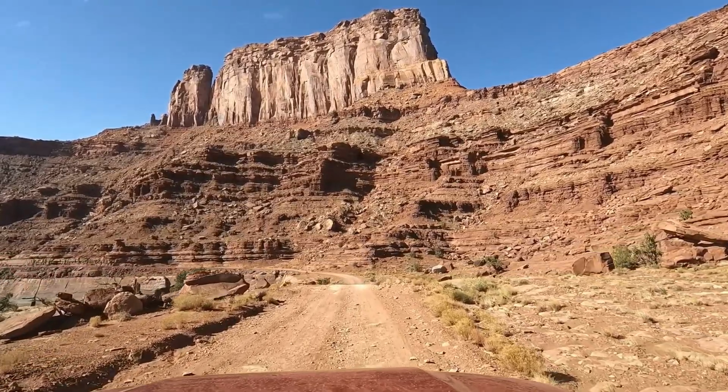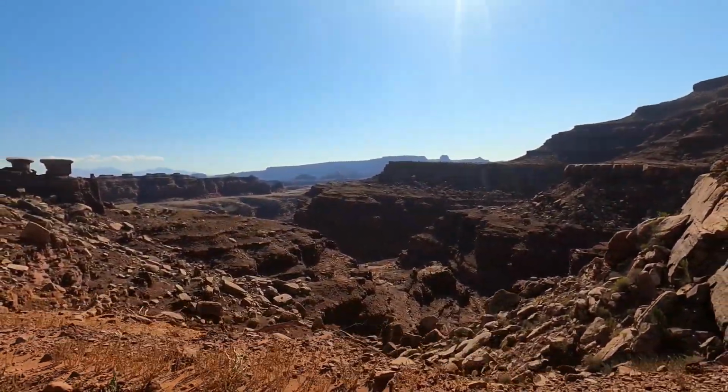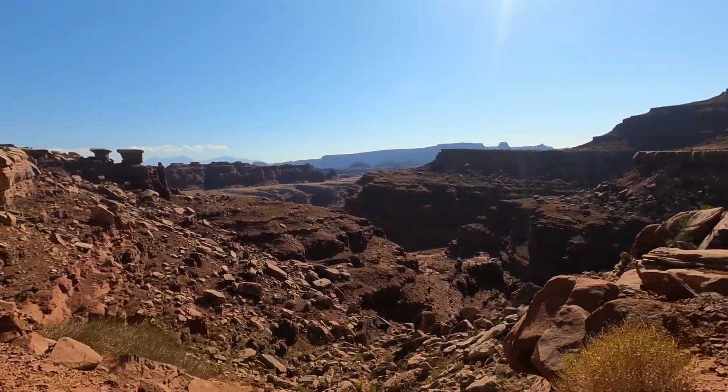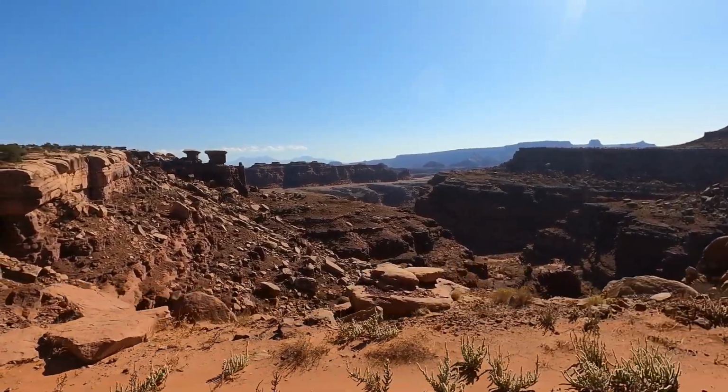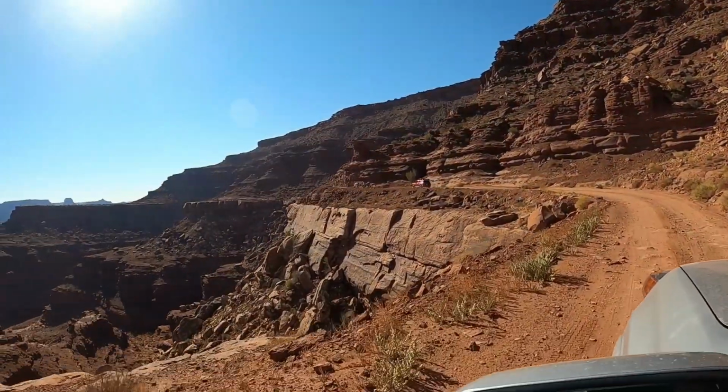Well, it wasn't long after we left camp before we started running into some amazing scenery. And what we will find out over the next couple of days is that the 72-mile White Rim Trail is one spectacular view after the next.